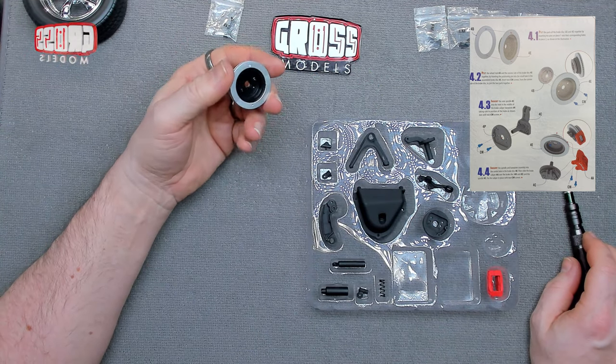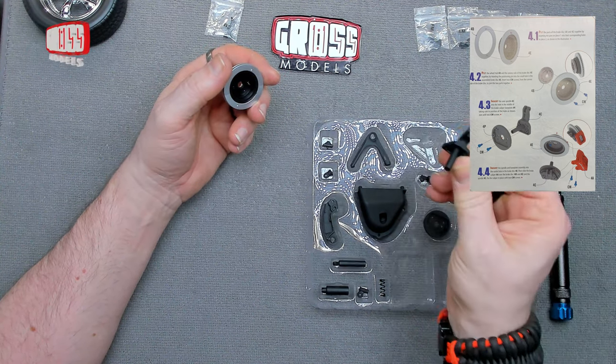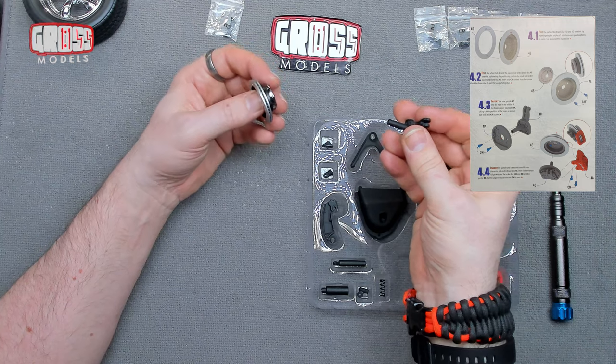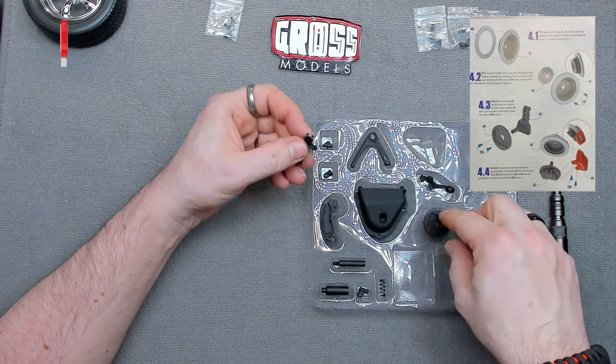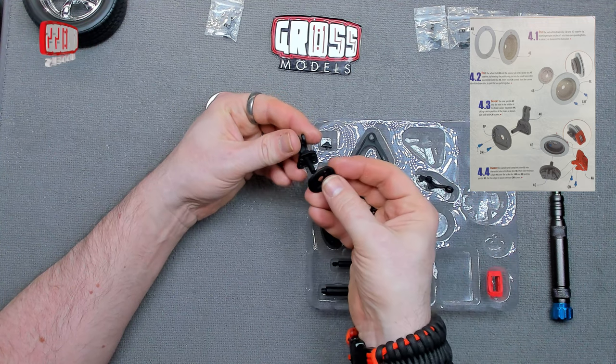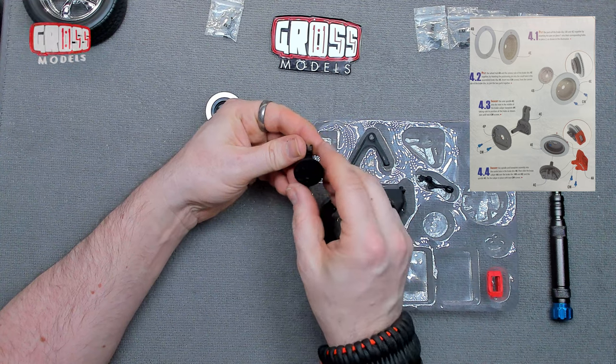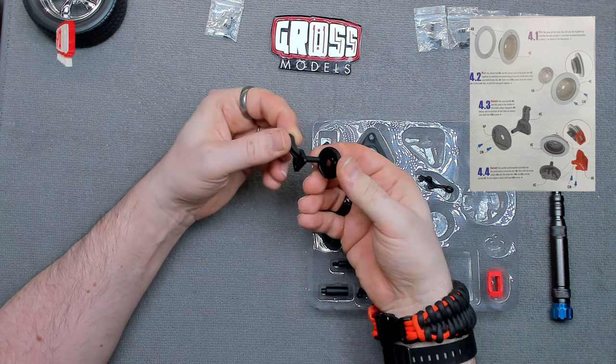Right, 4.3. Insert the axle spindle 4C. That's got to be that bit. Yeah, that looks like that. Into the hole, forgetting about that, we're going to use another piece. The brake caliper base plate. So that's going through there, that way round. Like that. Yeah, the little pins.